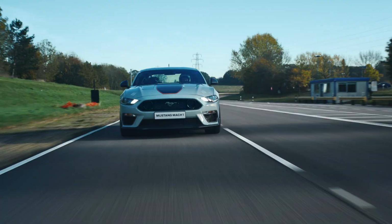Hi Richard, I haven't got a Mustang, but I've always loved them. How does the Mach 1 handle in the corners? Because it is still a Mustang after all.